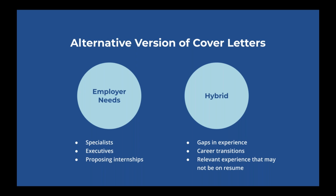The employer needs is typically used for higher level applicants, specialists, and executives, but it could also be very useful if you're proposing an internship to a company. The hybrid is for anyone who has some gaps in their experience, maybe a transition between careers, or any relevant experience that may not be on the resume. You can kind of use these two interchangeably.